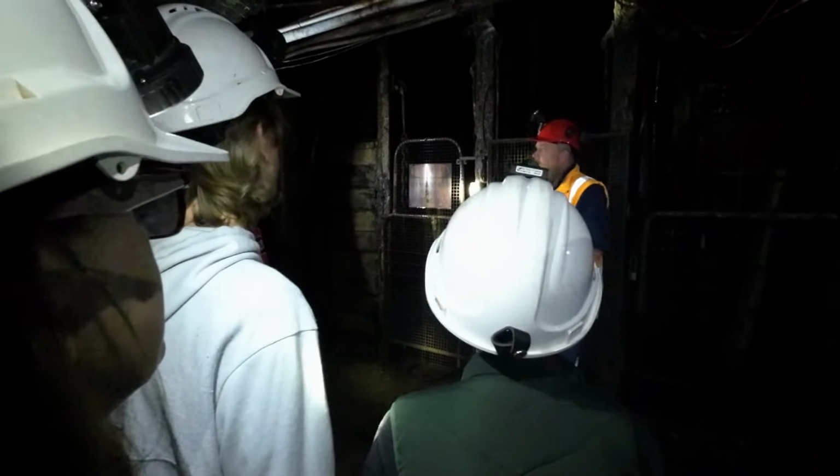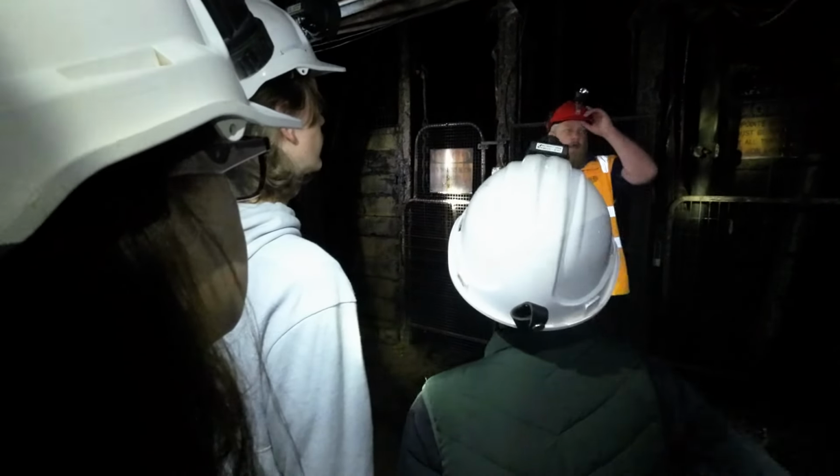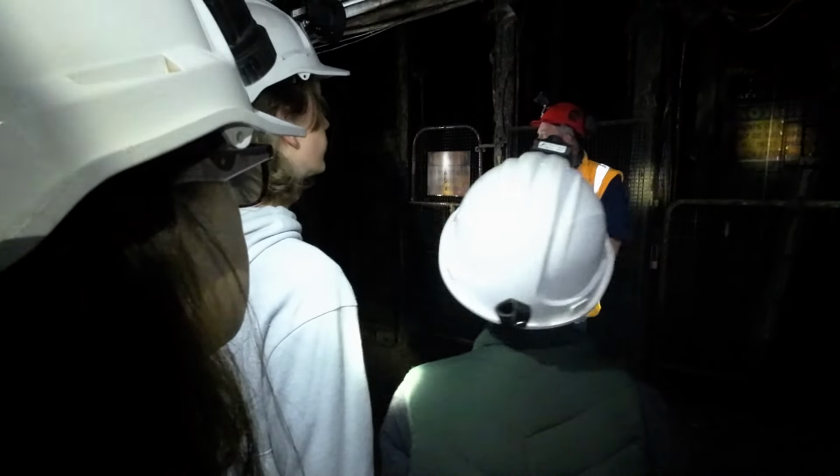Bells are how they communicated. It's sort of like Morse code for mining. Every level has its own code. Every command has its own code. We still use the bells to this day because we still use the cages to this day.